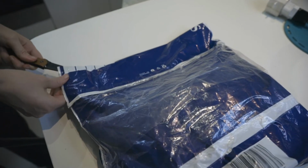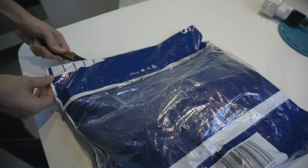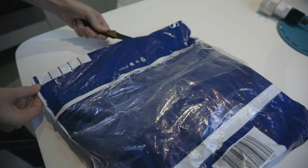This one is for Eliana. Please admire the cutting skills. I'm cutting away from myself today.